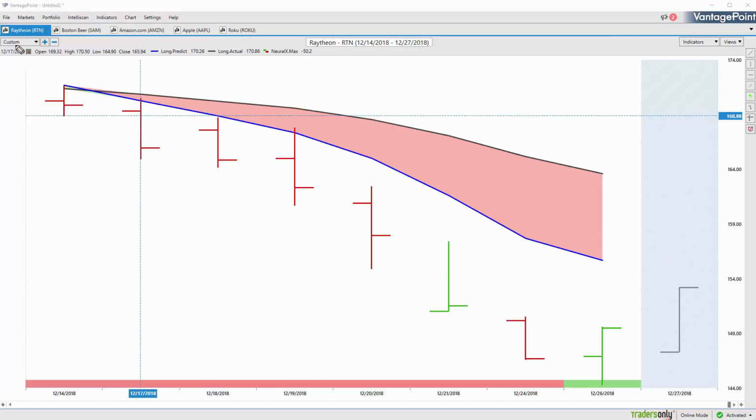So we'll go ahead and start here with Raytheon, Boston Beer, or Sam Adams there, Amazon, Apple, and round it out with shares of Roku. Starting here with Raytheon, what we have is very, very simple. Some daily bars just over the past 8 or 9 trading days. Each one of these bars represents a complete trading day: the open, the high, low, and the close.